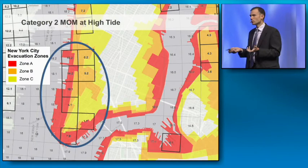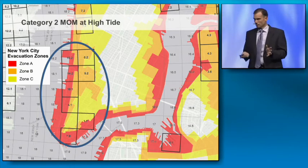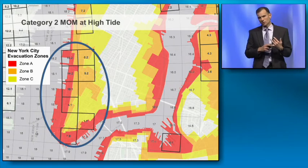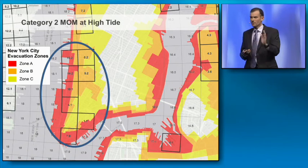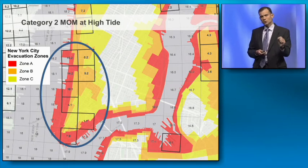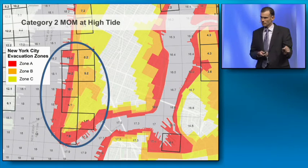Well, what about some of the other products I showed you? What about the MOM? Again, the MOM was the maximum of maximums, or the worst case scenario. So what I have here is the hurricane evacuation zones, which are preset for New York City, which is in Manhattan. So you have A, B, and C. These are preset zones. And then we have the MOM mapped over top of it. So this is the native storm surge model resolution.